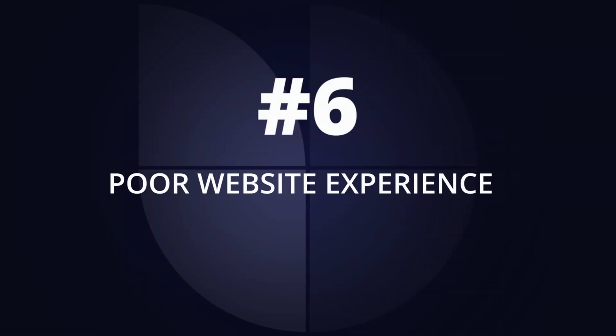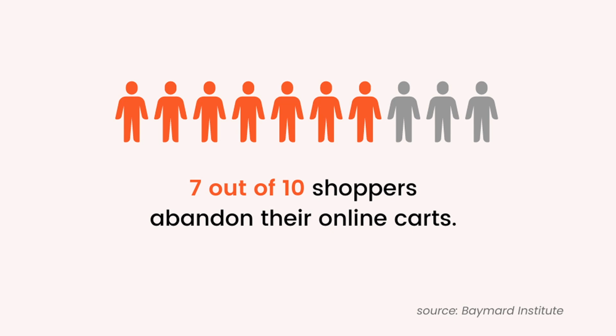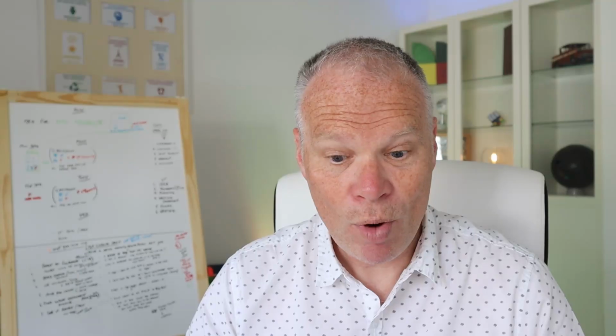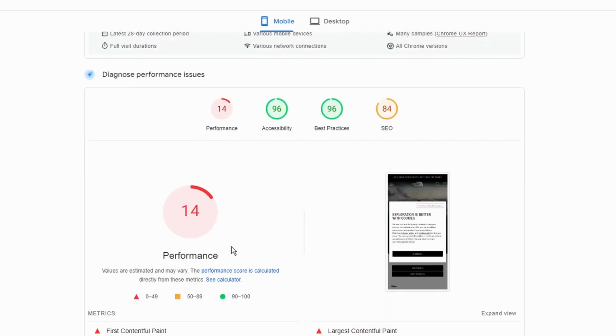The sixth area why people don't get sales is because it's a really poor experience on a mobile, or it just loads so slowly. You know, Google ranks your business based on how fast it loads and also whether it loads on a mobile. If your website isn't mobile friendly, then you won't get ranked. That's how it works these days.